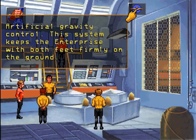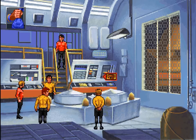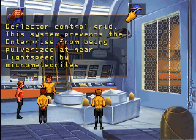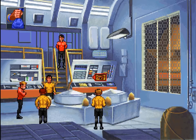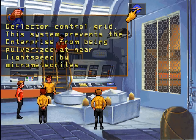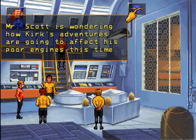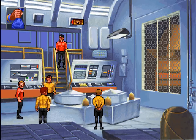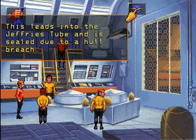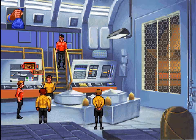Artificial gravity control. This system keeps the Enterprise with both feet firmly on the ground. Correction, it keeps the people in the Enterprise with their feet on the ground. I don't think the Enterprise has feet. Deflector control grid. This system prevents the Enterprise from being pulverized at near light speed by micrometeorites. And also prone to failure, at the drop of a hat, really. Mr. Scott is wondering how Kirk's adventures are going to affect his poor engines this time. Life support control systems. This monitors and controls the ship's life support. We may need that as well. This leads into the Jeffries tube and is sealed due to a hull breach. That's all we can look at.